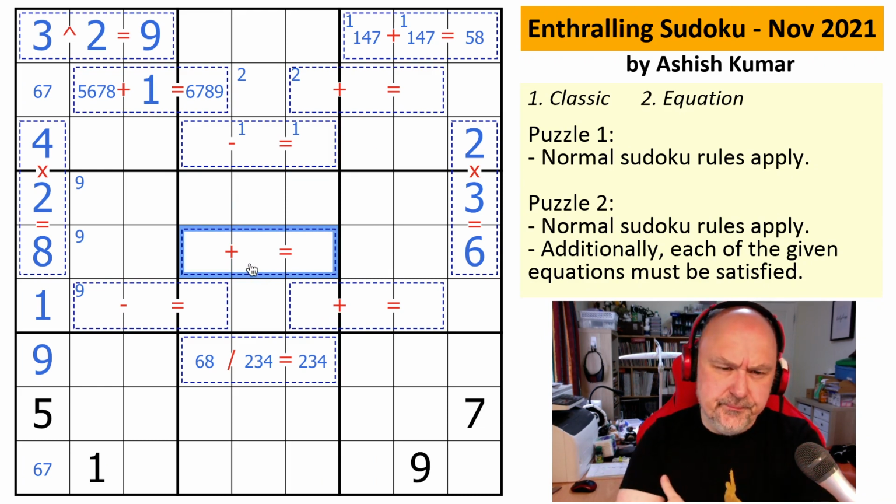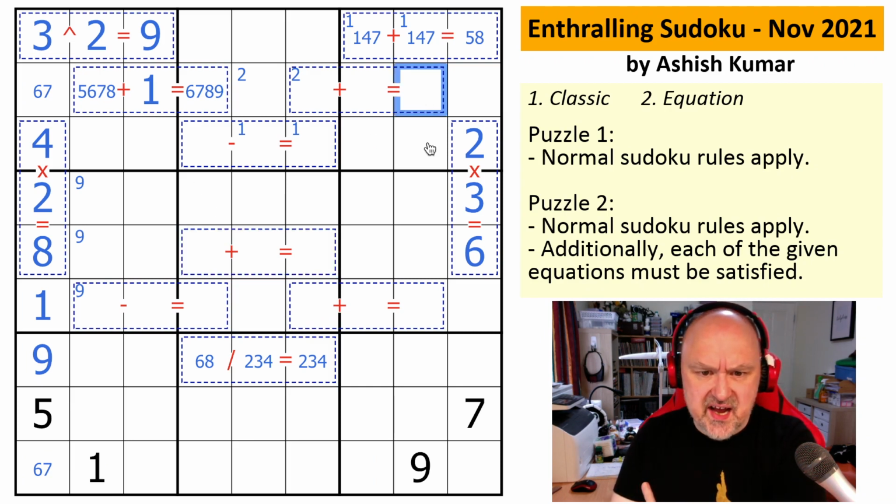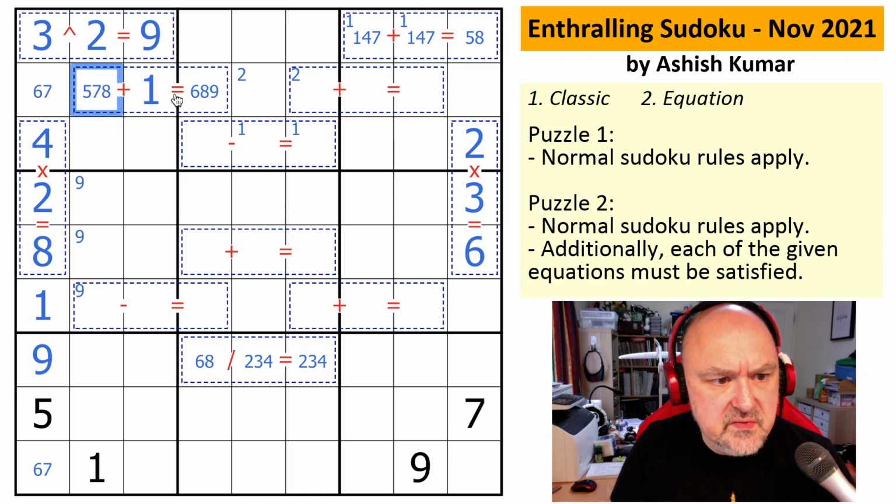Like, this can be almost any high digit. It can be anything up to 8. This can't be 6 plus 1 equals 7, so I can take 6 and 7 out of there, but this could, because that would break that. But this could still be 7, 8, 6, or 5, 6, 7. So that's reduced the options there a little bit.